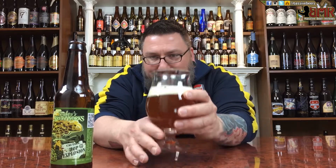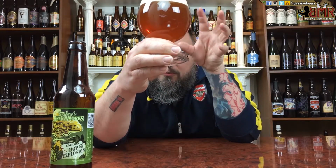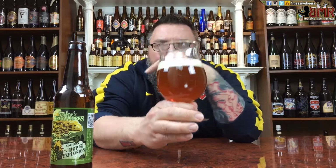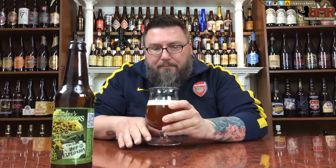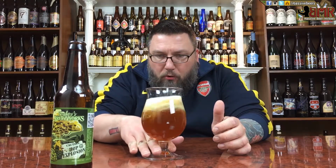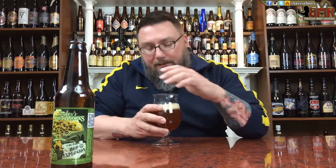There's that nice hazy cloudiness to it. It's not uber clear. Nice haziness to it. And got about a little bit more than a finger full of head. Just off-white, decently creamy top. Infinitely micro-bubbly. But yeah, that sucker looks pretty nice. See what she smells like.